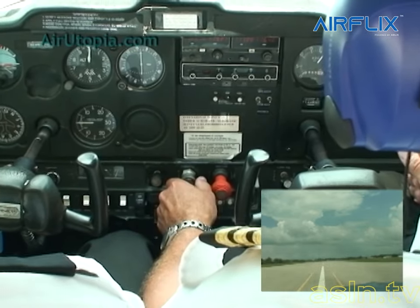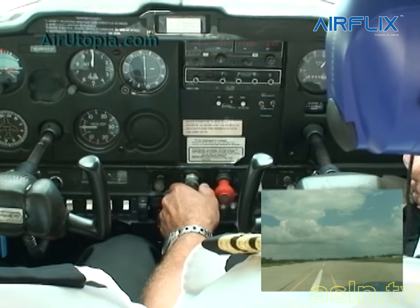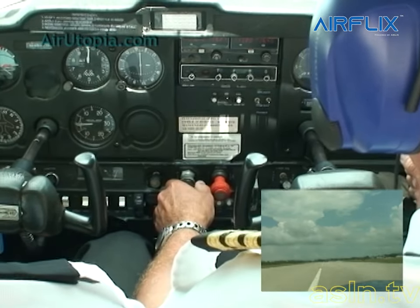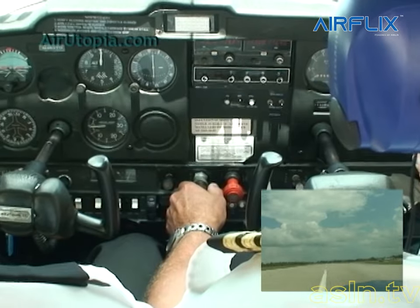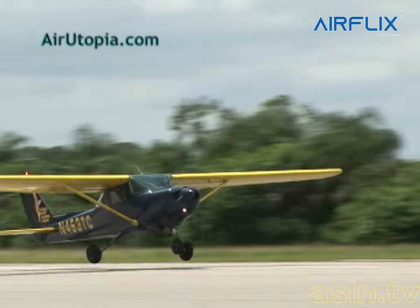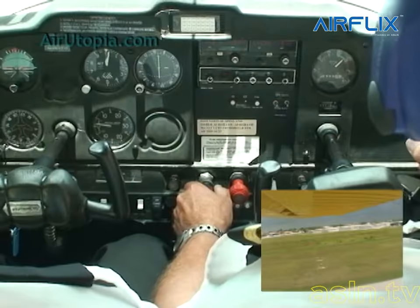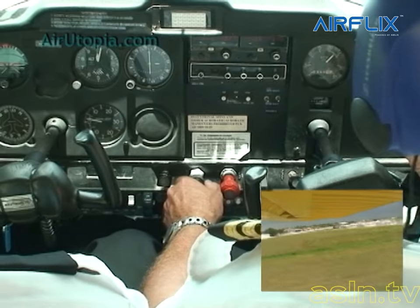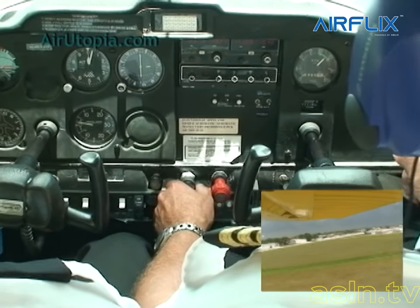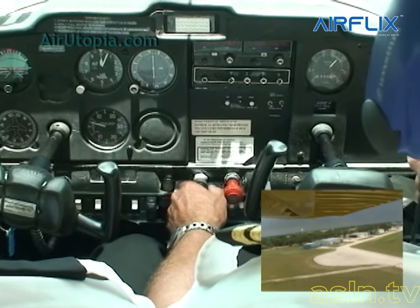The procedure is the same. You see him holding the throttle in its place as well. And just as the airplane is ready to fly, he applies a little bit of elevator pressure and we're off into the air. You also see him using the controls to correct for the wind so that we maintain the same runway heading and track.